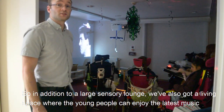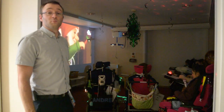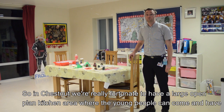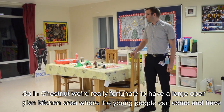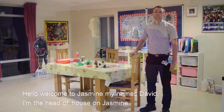So in addition to a large sensory lounge, we've also got a living space where the young people can enjoy the latest music chart show or movies in the evening, with a large projector screen TV for young people with visual impairments. So in Chestnut, we're really fortunate to have a large open plan kitchen area where the young people can come and have meal times together or engage in creative and leisure activities like arts and crafts and painting.